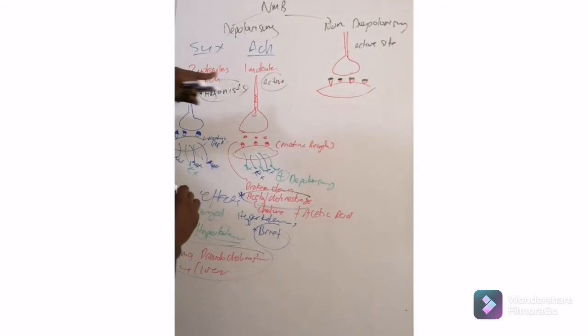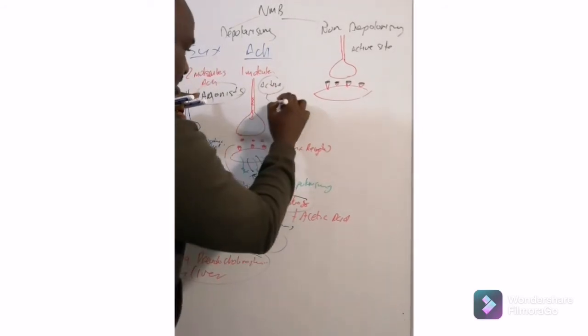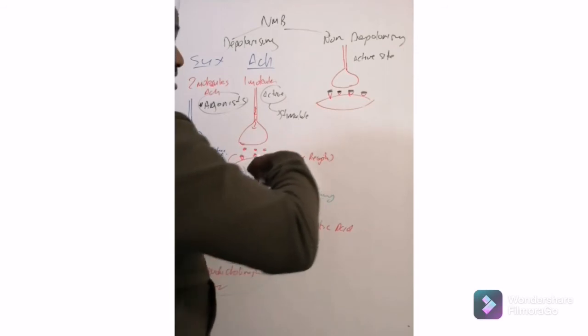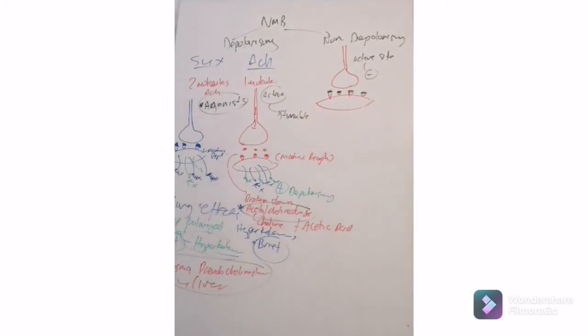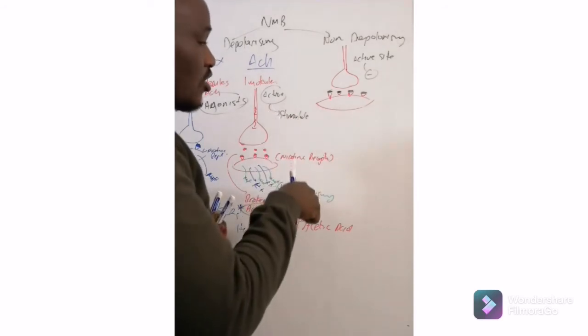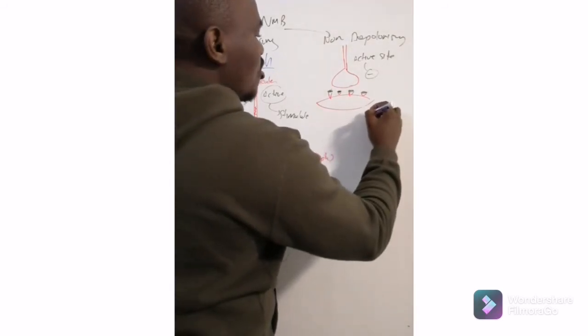The difference is that these ones, they sit on the active site of the receptor and stimulate it. But these guys, they sit on the active site on the nicotinic receptor, but they do not produce any effect. They just sit there for the ride. Okay. So because these neuromuscular blockers sit on the active site but don't produce an effect, they are called competitive.